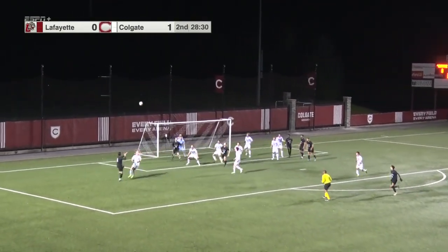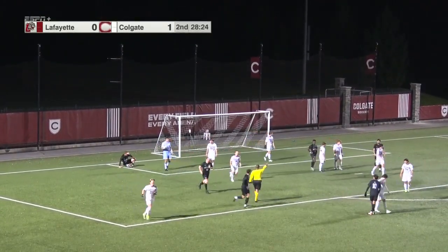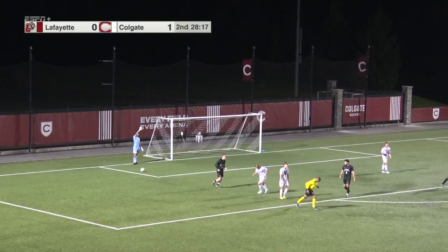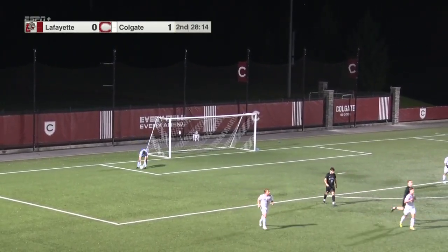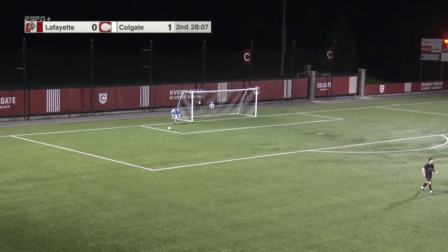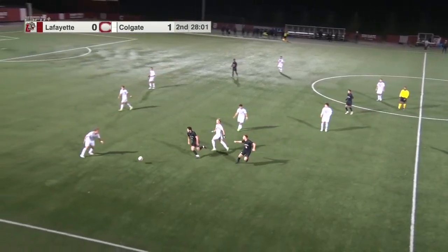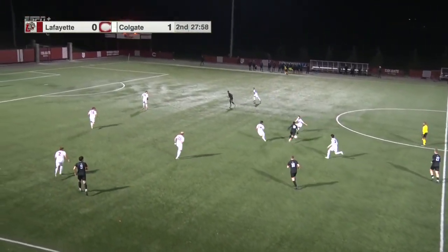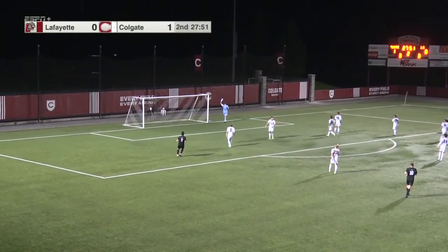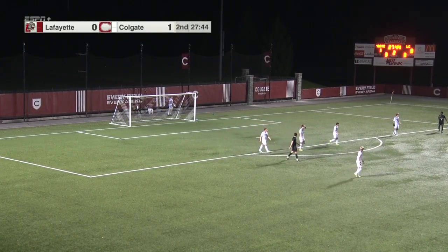Dawson high loft to it, back post. And Cook off his line, rises for it, right over the head of Lombard. Stafford chops it back for Lisk, who gives it away. Grassi. Still Grassi takes the shot and launches it high. But that's the second straight giveaway in the midfield for the Raiders here in the past 5 minutes.